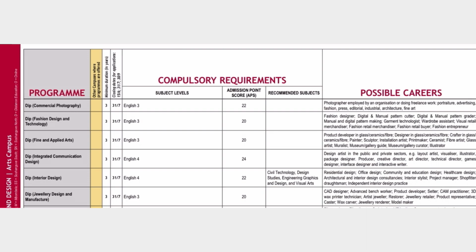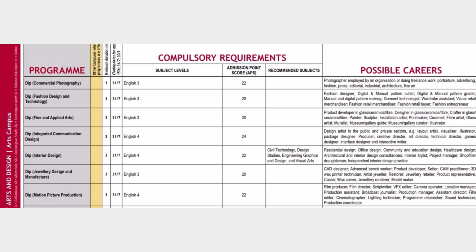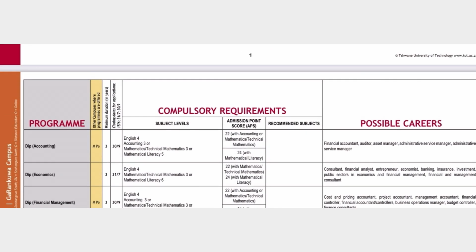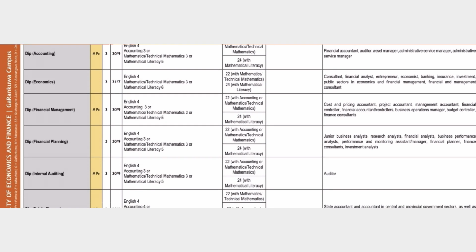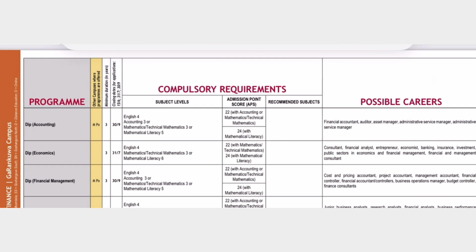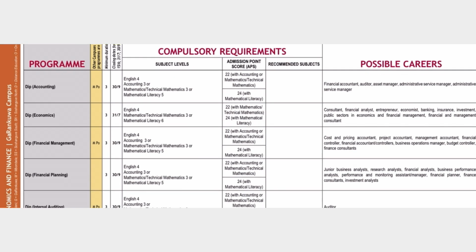And another thing to consider is that the programs might be in the same faculty, but the closing date might be different. Let me show you an example of what I'm talking about. I think it's in the Faculty of Economics, if I'm not mistaken. Let's just browse through and show you what I'm talking about. Okay, let's go to the Faculty of Economics and Finance. The first program is Diploma in Accounting. The closing date is on the 30th of September, and Diploma in Economics closing date is on the 31st of July. So you can see that these programs are in the same faculty, but the closing dates are different.